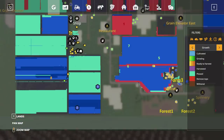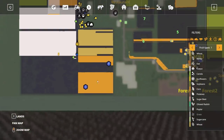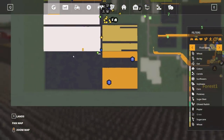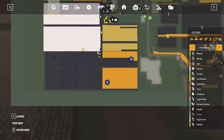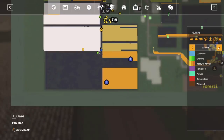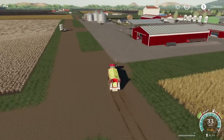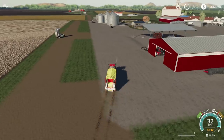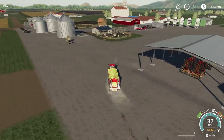Let me show you exactly what we have left if you guys are confused. Finishing up this field here, done here. We're spreading fertilizer, and then we will plant this field of cotton as well. First, I got to spread lime. And we are not even halfway, so that's fun. I want two going at once, but again, I still have to drum down here.